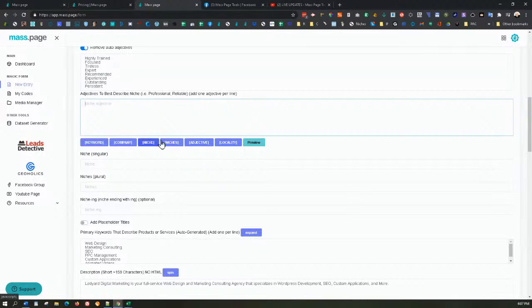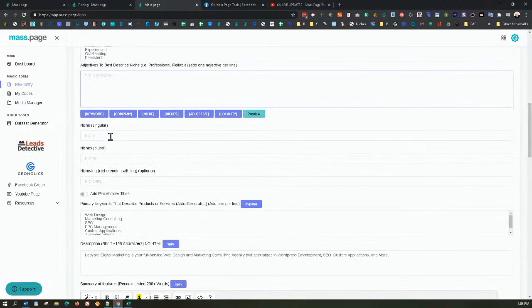This is like a new version of this, but you'll see this on a lot of the boxes now, where you're going to be able to put in niching, adjectives, locality. All of these things will be wildcard fields that you can put inside of these boxes coming up that I'm going to show you.